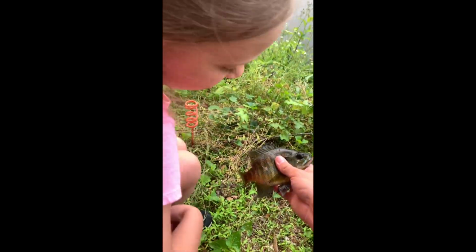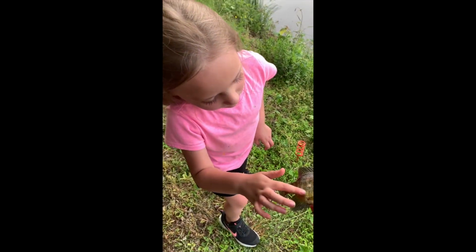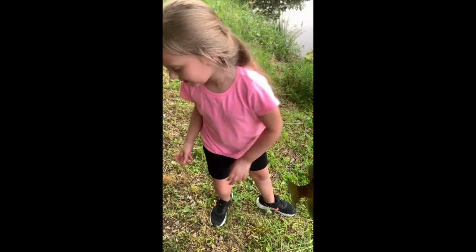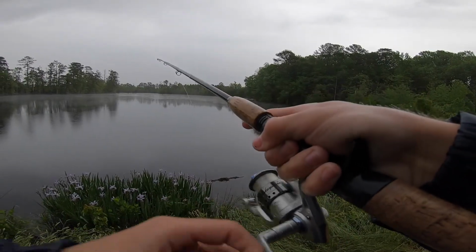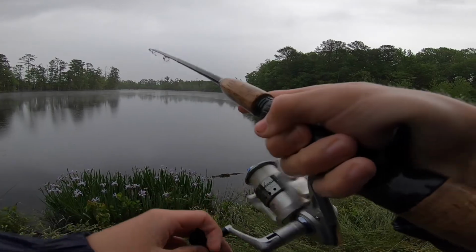Look at Lana's fish. Wait, I want to pet it. Ew, you're so beautiful. But gooey. Yep. You're so beautiful, but gooey. Good job. Alright, I'm either gonna switch to a topwater real quick or check out the other side, or both.